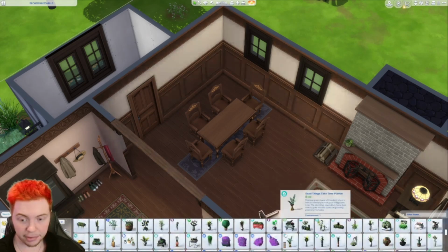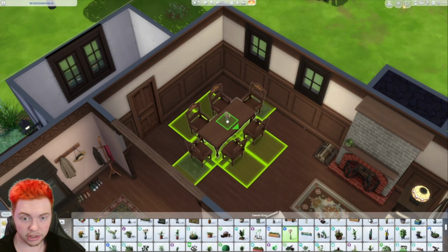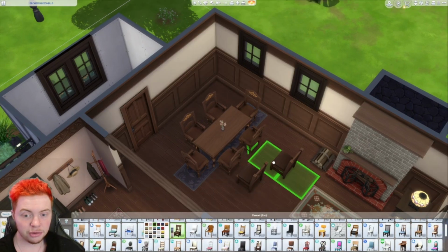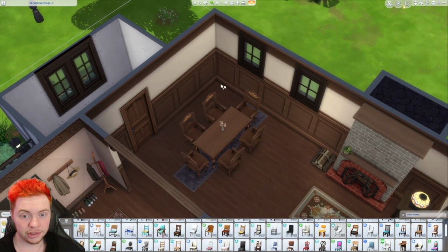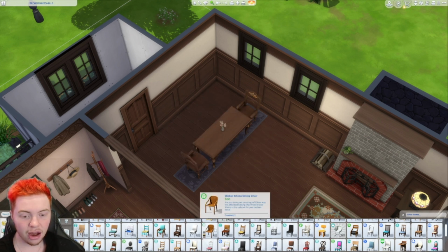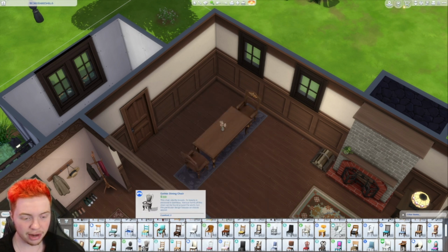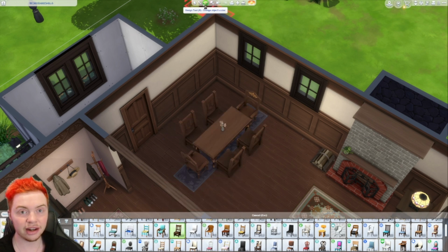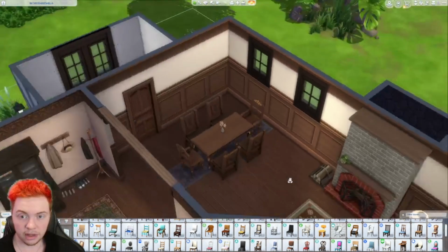Then for our table, I think we need some flowers. Could just go with something small and cute like that. I think that looks alright. I'm actually tempted to mix up the chairs that we have, just because these ones have arms, and that would be a bit weird to have ones with arms going all the way up the sides as well as the ends. So what we could do is do simple ones like this and then have fancier ones at either end, and I think that changes it up a bit. I think that looks pretty good.